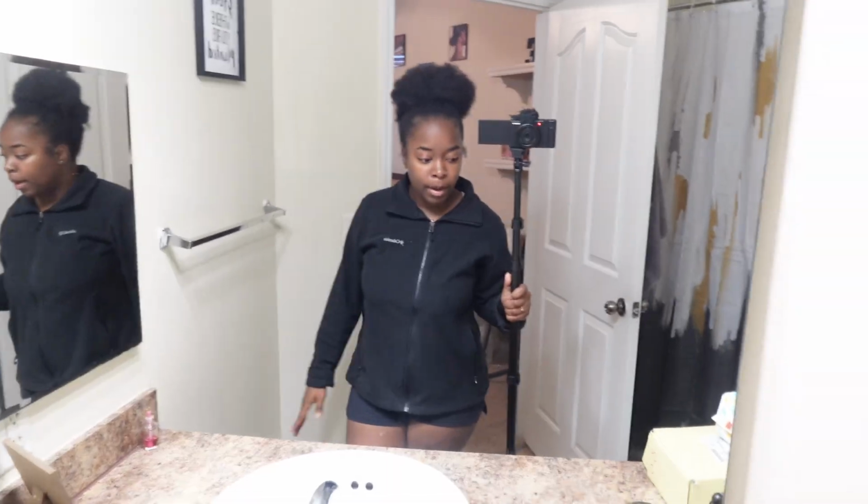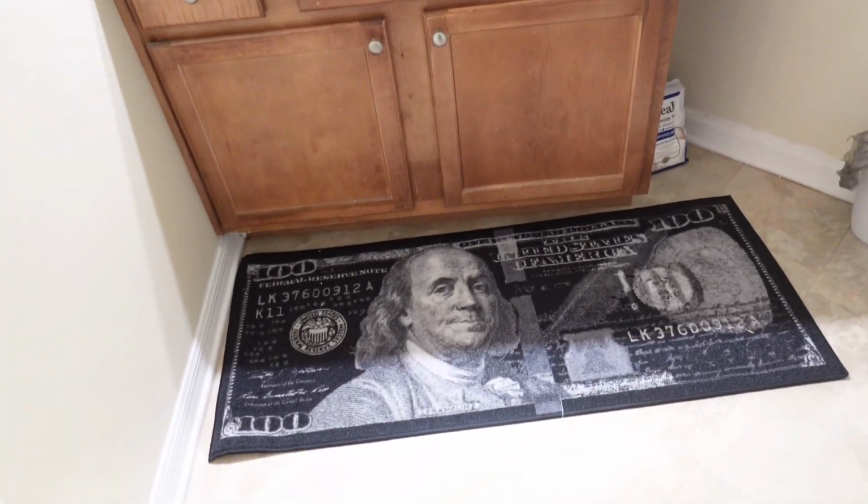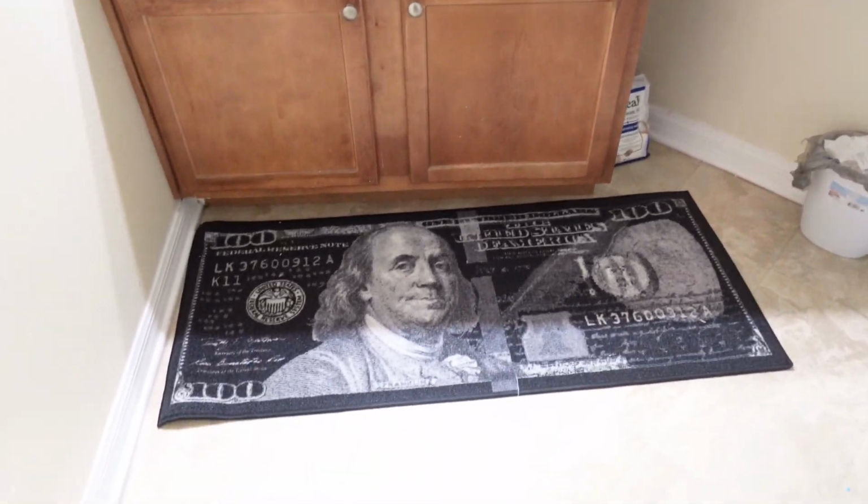But y'all, this is what I'm talking about. I'm literally carrying this tripod around because I don't want to take it off before I make the other video. But for my bathroom tour, here it is. When you walk in, you have this money rug. My theme is like black, gold, and white. You have this money rug.